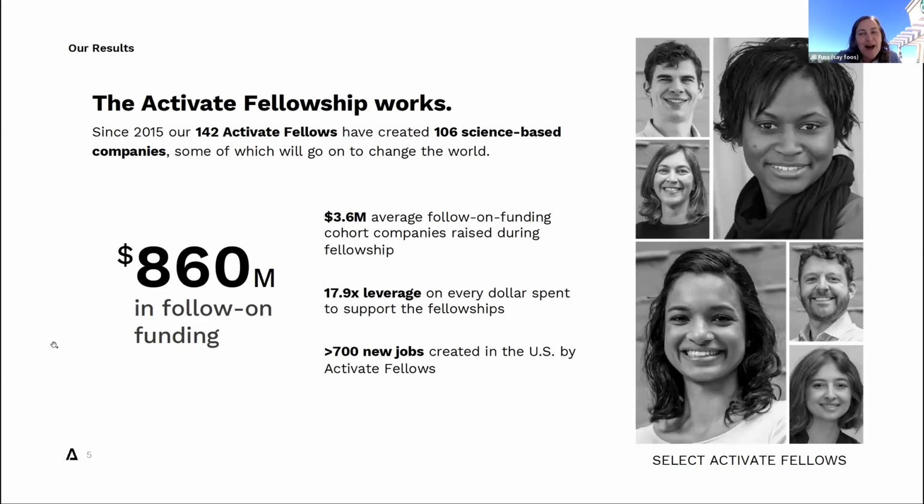So the next slide. The fellowship really works. The program started in 2015. We've supported 142 fellows and 106 science-based companies. Some of the fellows had co-founders, so that's why those numbers don't quite match up. And to date, we've reached almost $1 billion in follow-on funding for those companies, and over 700 new jobs have been created. So it's a program that really has an impact and helps bring these technologies to the world.